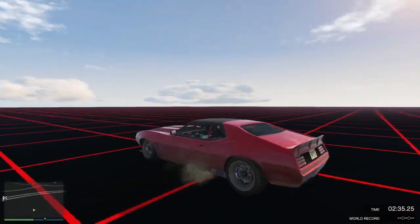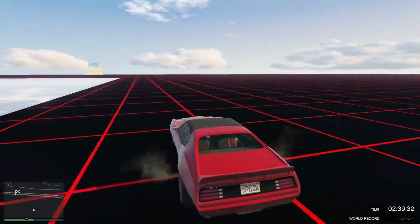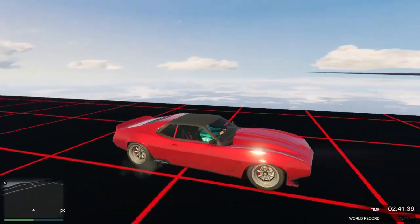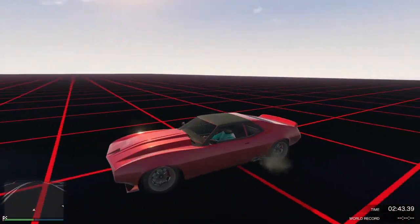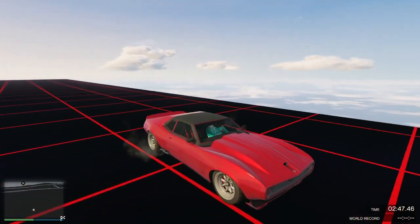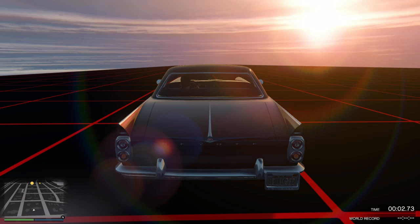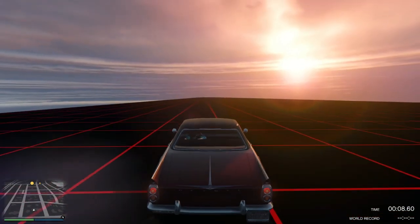Okay, so I really don't mind the way this thing turns, but I don't like the way this thing brakes. And I don't like the looks of the muscle car either, so I say no. You guys, we all know how I feel about muscle cars. So let's just move straight on to the next muscle car, which is the Peyote Gasser. Okay, I've got the Peyote Gasser. Let's take this thing for a test drive.